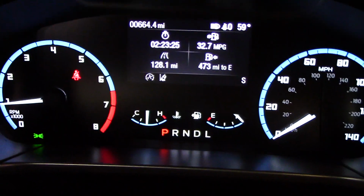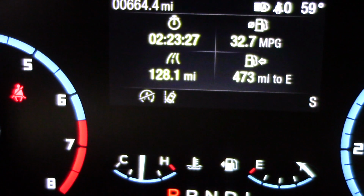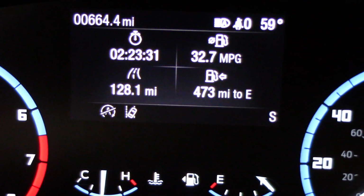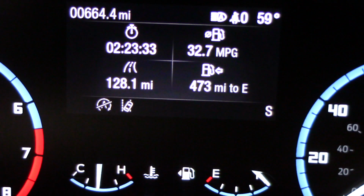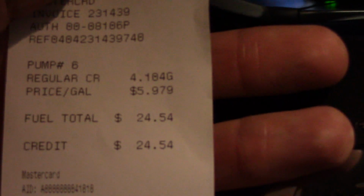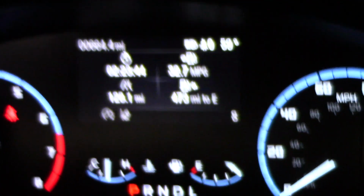Okay, we're back at the gas station. We have covered 128.1 miles. The car thinks it averaged 32.7 miles per gallon. It took 4.104 gallons when I filled it back up.